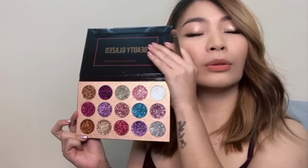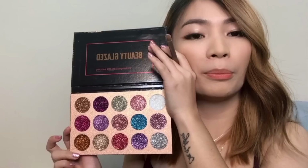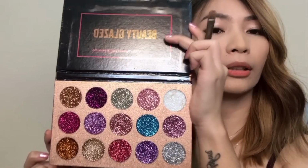I'm going to use another palette. This is the Pressed Glitter from Beauty Glaze. Bigay lang to ng BFF ko dito sa work. So, this is actually what it looks like inside. I don't know if you guys are familiar here, pero ayun, ito itsura niya. Diba? The colors are so pretty. And then, I am going to use this one or this one.